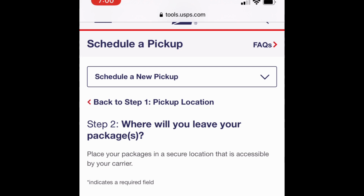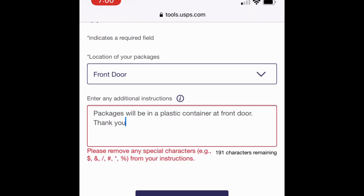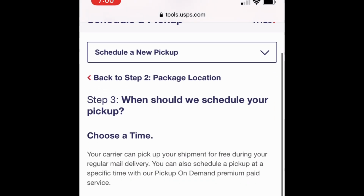Next, you are going to select where you are going to leave your packages. You can put the front door, you can ask them to ring the doorbell and you will hand them the packages. You can tell them the back door, wherever you would like. And then you can give them any additional information. So I let them know that my packages will be in a plastic container at the front door or the side door or wherever I decide to have them pick them up.